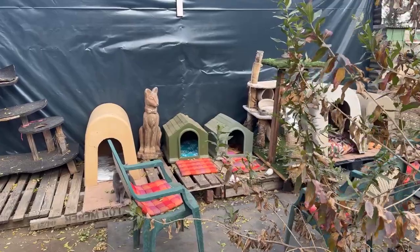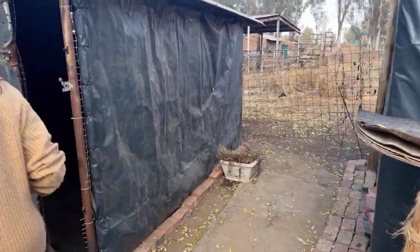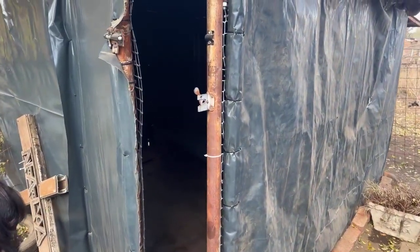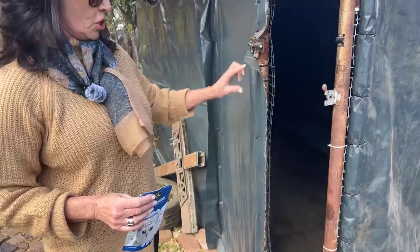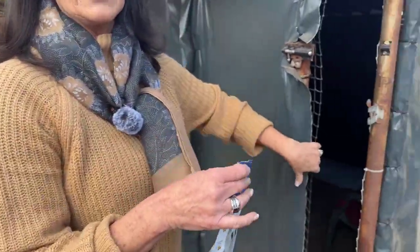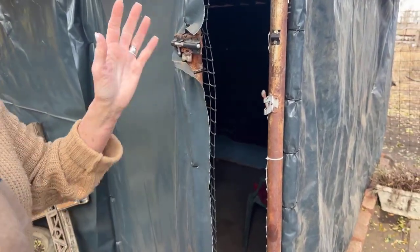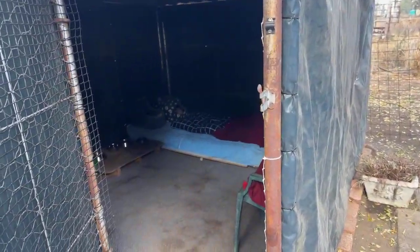Over here, just a little bit more of the beds, individual scratching places, places for people to sit when they come. And then this is the quarantine center. Just need to open. We do the same thing so the wind doesn't come in. In summertime, we actually roll all these bits of plastic on the sides up so that the sunlight can come in and it gets very hot so that you've got the through draft. But in winter, they need to be down and secure.